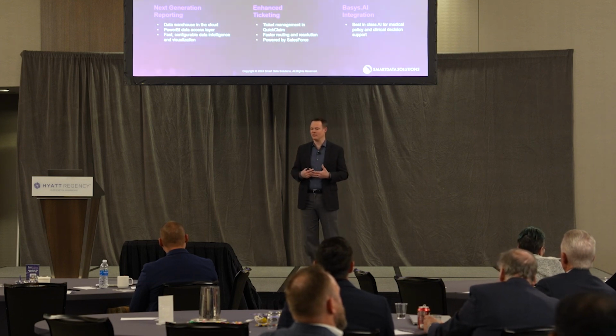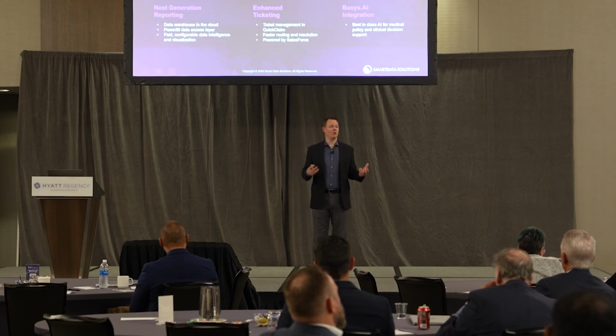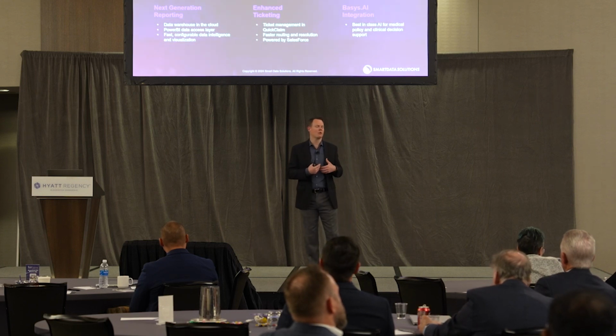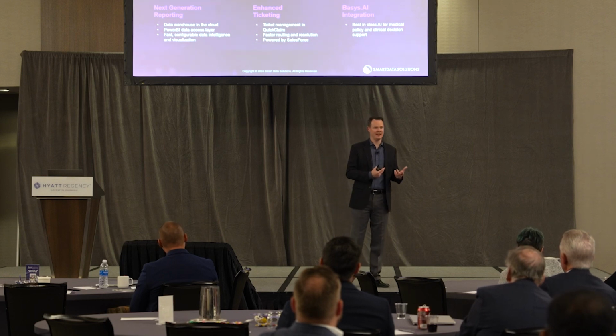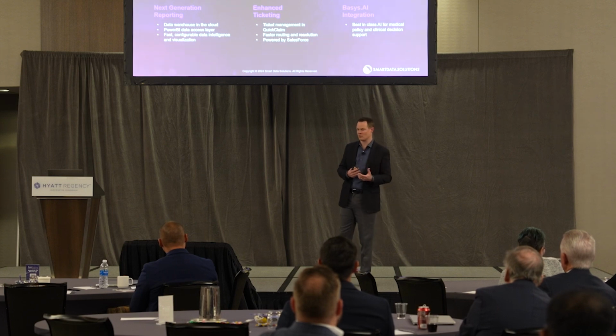What that's going to allow is extremely quick, configurable reports and flexible data visualizations that we're going to be able to deliver, and the team's even working on integrating that into our customers' Microsoft tenants. So within your own Microsoft 365 tenant, you can have access to the data from your SDS workflows, and that's really cool.